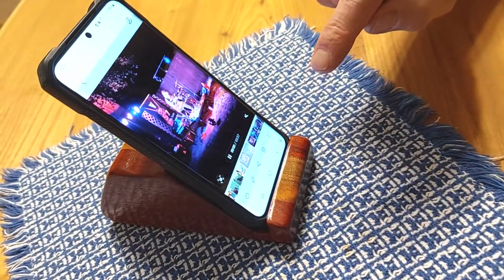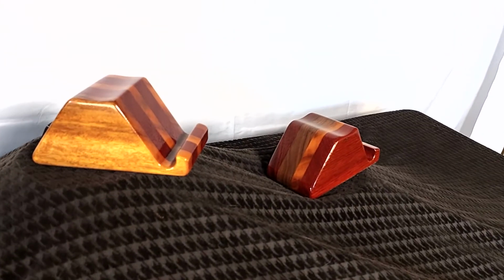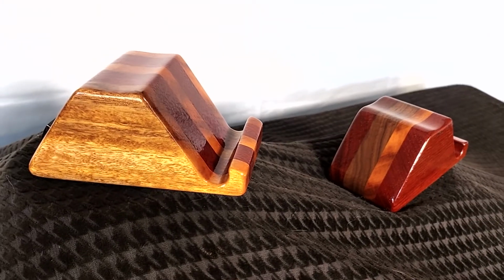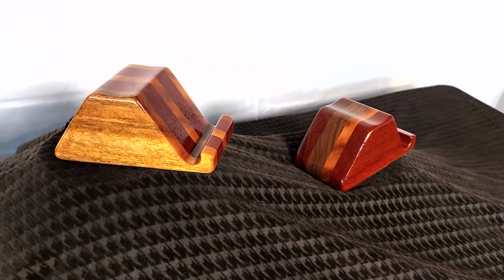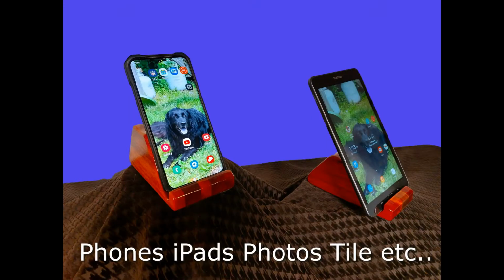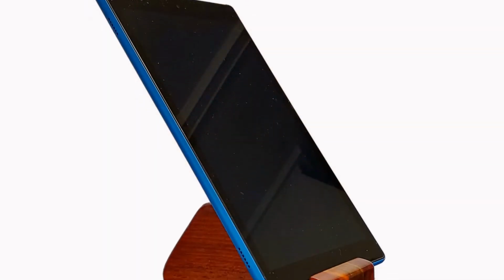Hello, folks. This is the Ron Ross exotic wood handmade phone holders. These are exquisite. They're hand-honed, handmade. They will hold your iPad. They will hold your phone in the vertical, horizontal mode. A really fine piece of craftsmanship.